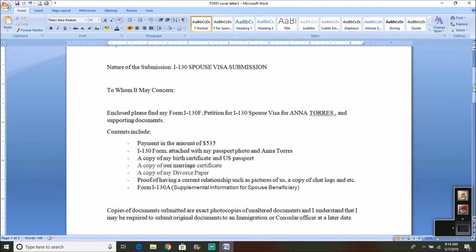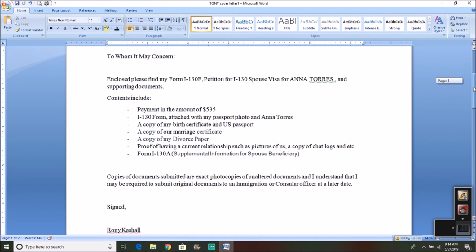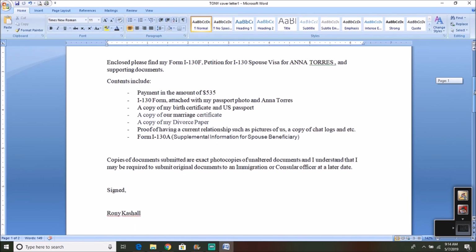Proof yan siya. And then, Form I-130A, Supplemental Information for Spouse Beneficiary. So, ito siya, I-130A is yung spouse, yung babae, yung beneficiary. So, ganun lang po kadali na mag-apply ng spouse visa.